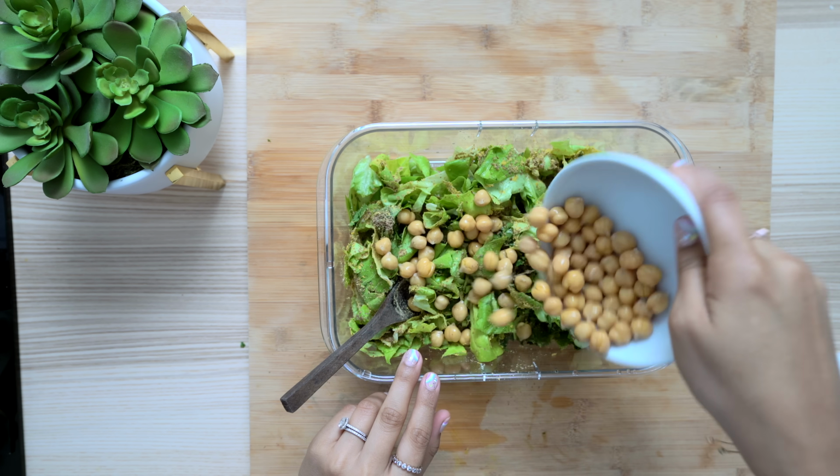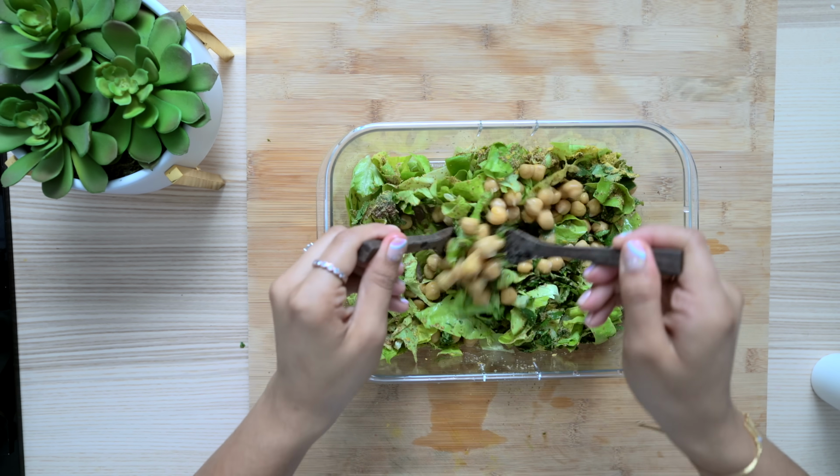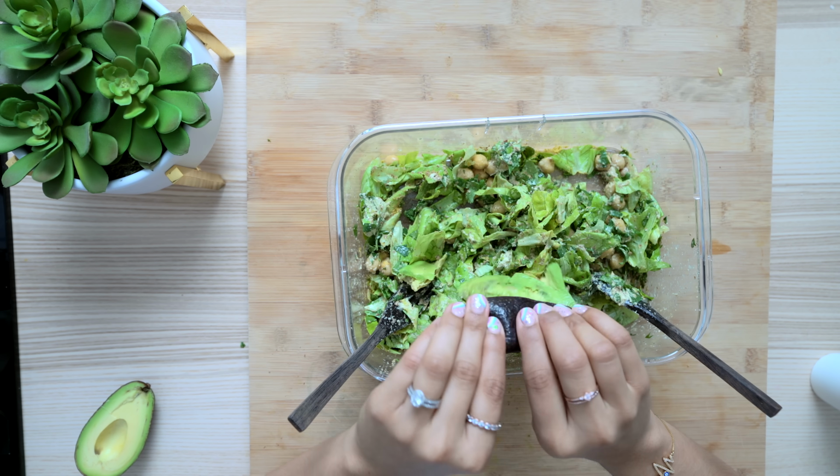in my salads. Add some garbanzo beans, or you can use any beans that you like. And then you're gonna add some hummus. I get this fresh raw one at Whole Foods. I highly recommend it. It already smells amazing. And add your avocado. I squeeze it right in there from the skin. And then I finish it off with some smoked salt.